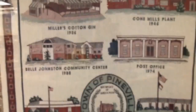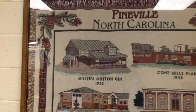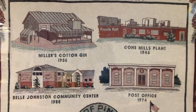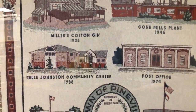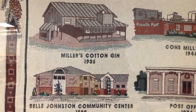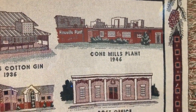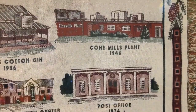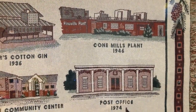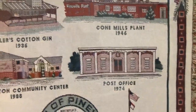I'm here in the newsroom, and we have a big, kind of like a blanket or a throw that is mounted and framed. And this is from Pineville, North Carolina, and it shows some of the different buildings that were part of Pineville. A lot of these buildings are now gone. Miller's Cotton Gin is where they would bring the cotton to be milled and take to the mill to be turned into fabric. And this was the Cone Mills plant. It just got recently torn down, but it was a big mill, and lots of people came to Pineville to work. And the neighborhood right around where the mill was is where the workers who lived in the area would be, and they would work at the mill. So those are little mill houses. We're an official mill village.